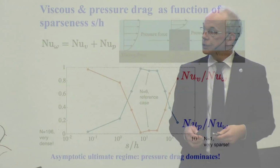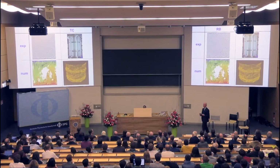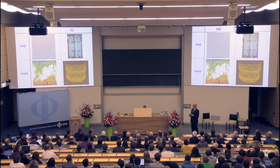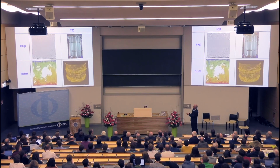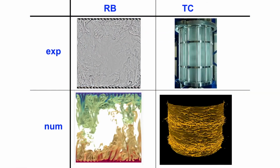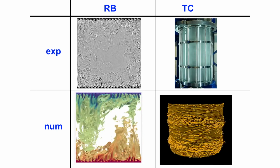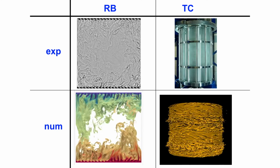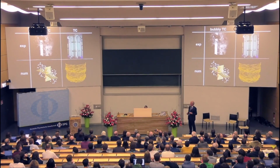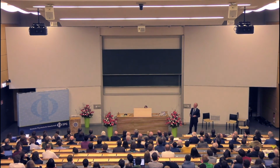So the overall conclusion is, well, Rayleigh-Bénard and Taylor-Couette are beautiful systems to understand turbulence, interaction between bulk and boundary layer. Here you see the experiments on the top and the numerical simulations on the bottom. You can do things more complicated. So what's very, very relevant is turbulent two-phase flow. You can add bubbles, and this I did here for turbulence in experiments, bubbly Taylor-Couette, and also in the numerics. And out of this, one can also learn quite a bit.